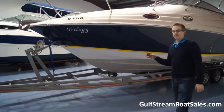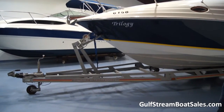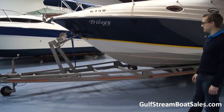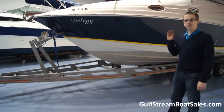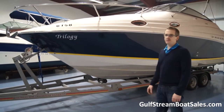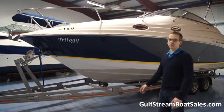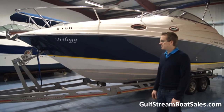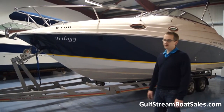The trailer is a UK built SBS 3.5 ton twin axle galvanised model. It's in fantastic condition. The owner towed the boat to us about 60 miles or something. I've towed it myself to and from the slipway. It tows perfectly, the brakes, everything works. Like I said, no problem moving this boat throughout the UK or Europe on the trailer, which is included in the price.